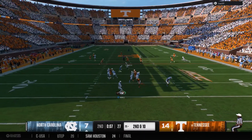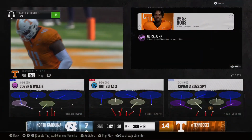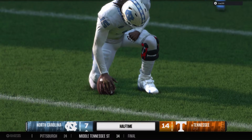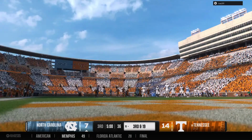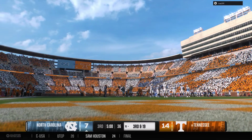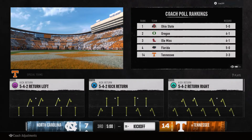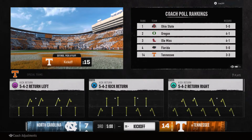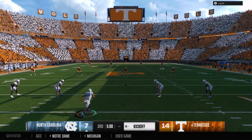Looking to throw, it's Harrell. And they get to the quarterback and knock him down back at the 16. That's the end of the second quarter. That means it's time to join Kevin in our halftime update. Tennessee 14, North Carolina 7. The Tar Heels will line up to kick off and start the second half.